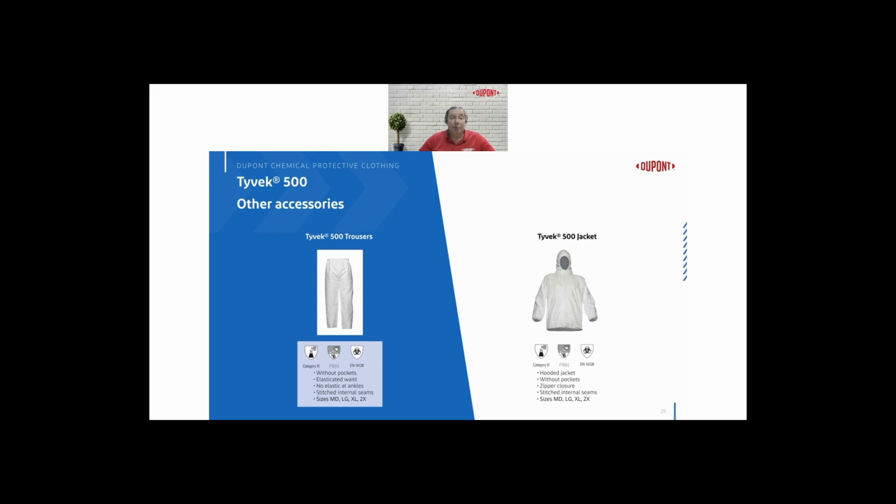Careful, the trousers, of course, do not have any pockets at all. It's just a trouser, because these are chemical protective equipment type 6, partial body protection. And the Tyvek 500 jacket as well does not have any pockets. It does have a zip closure, and it does have a hood. Both of these products are available in the sizes medium, large, XL, and XXL.